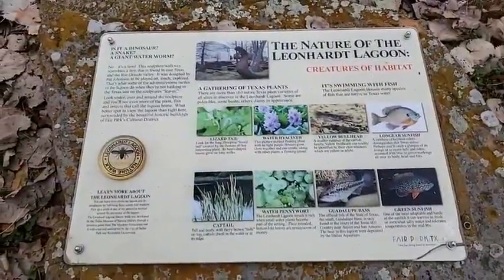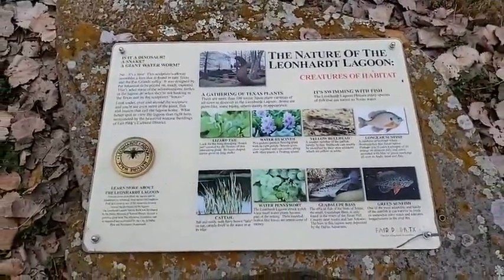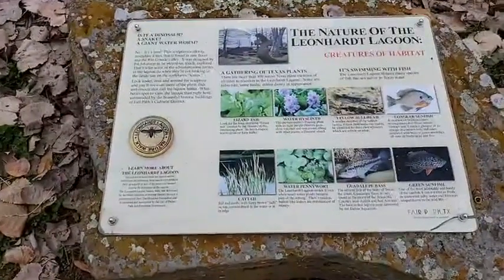So there's a sunfish in here. There's the longear and green sunfish. Oh, there's also a bass. Sean says he has some of those in his backyard.